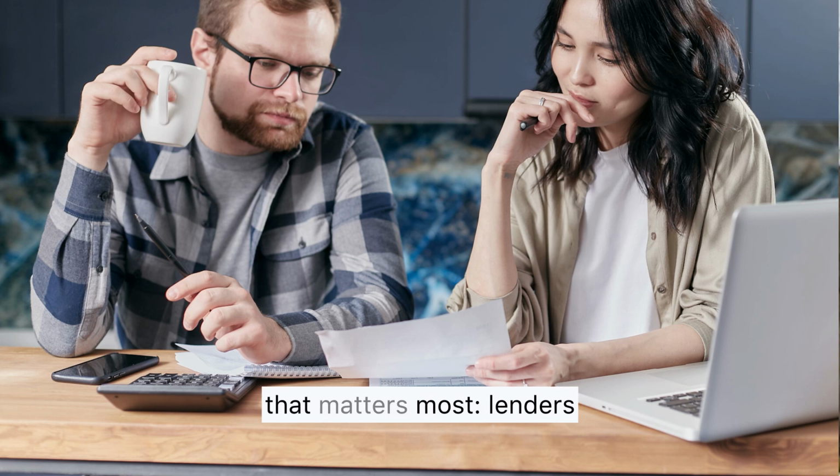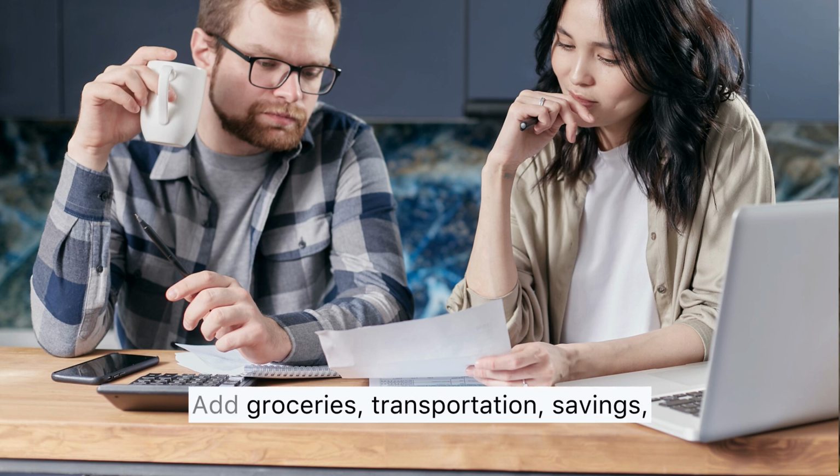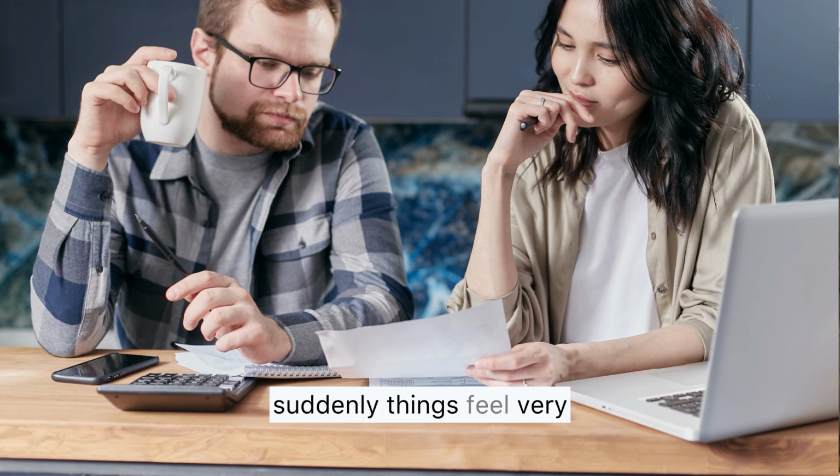Now, here's the part that matters most. Lenders use gross income, but you spend net income. So let's say someone makes $80,000 a year. After taxes and deductions, maybe they take home around $5,000 a month. If their housing payment is $1,850, that's already a huge chunk of what actually lands in their bank account. Add groceries, transportation, savings, entertainment, and maintenance, and suddenly things feel very tight.